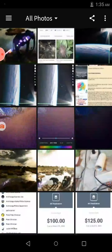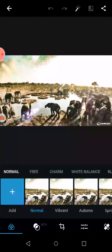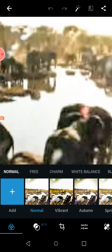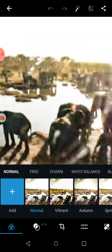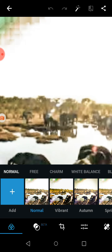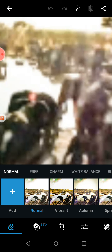Because I've caught some really weird stuff. Let's look at this one. Here's more. Okay. You see this red? It's like a laser point. But the sun is up here. You can see the sun's lenses coming right there. Then where's this laser point coming from? That's why I think there's one on the ground.